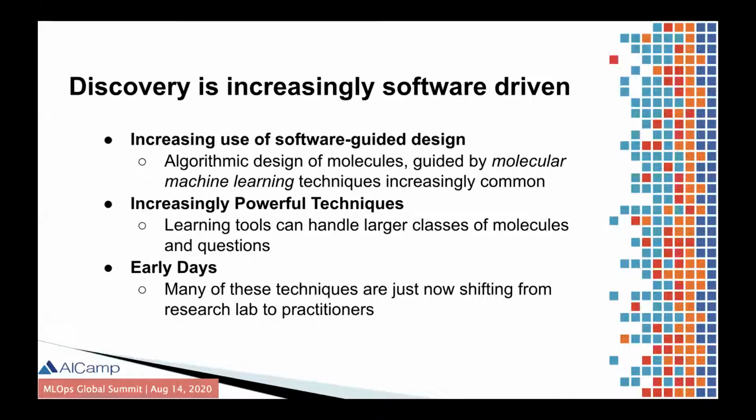A lot of these techniques are still primarily used in research labs and are only now really beginning to shift into practitioner hands. So this entire field, I would say, is still in that stage where there's a lot of cool research results, but practitioners are just now really beginning to apply these techniques systematically in production.